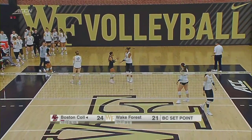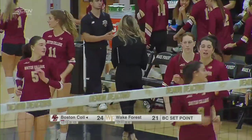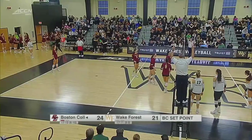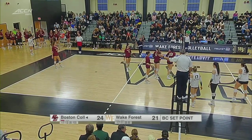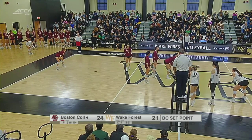And then looking at the side-out percentage, Wake Forest is only siding out 58.3% of the time, Boston College 66.7%. And typically to win a set, you have to be a minimum of 61% side-out. So again, Wake Forest needs to do a little bit of a better job getting that kill out of serve receive and scoring out of serve receive.